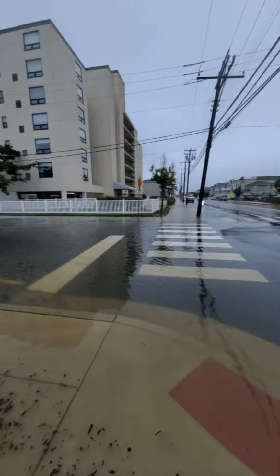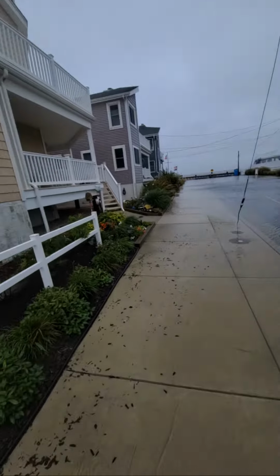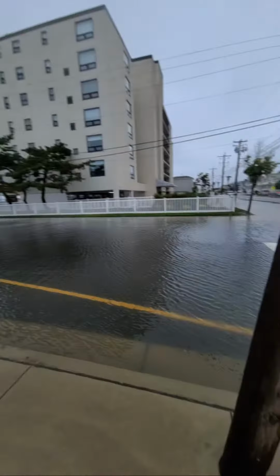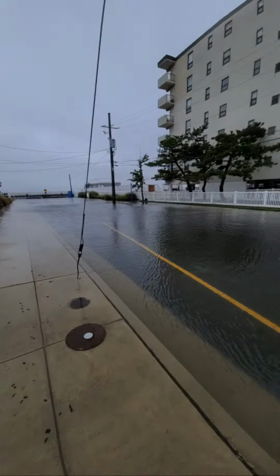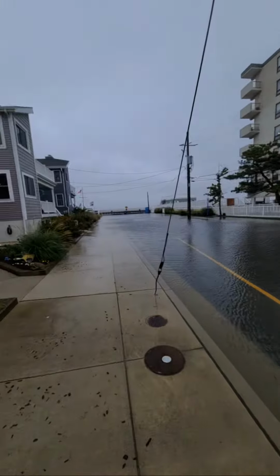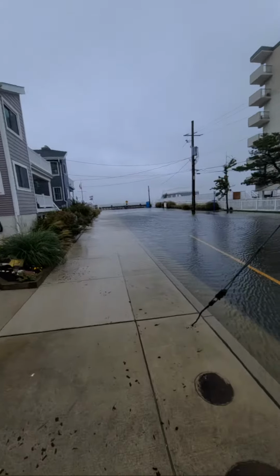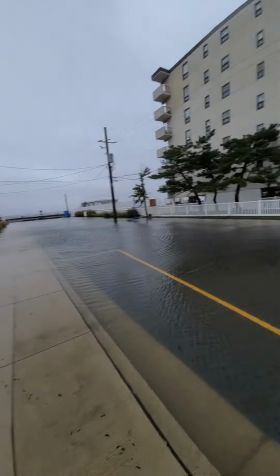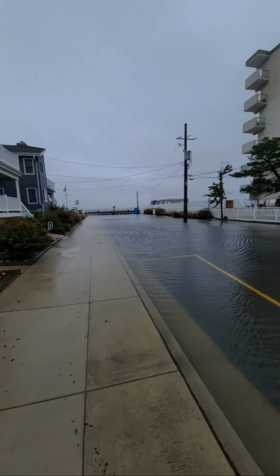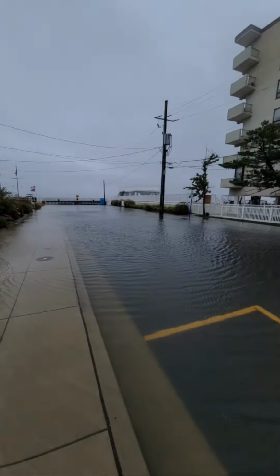Okay guys, I'm going to give you one last look at this storm surge flooding, and then I'm going to have to head out on the live stream. I got a lot of videos to record on this. Make sure to stay tuned for my full storm surge flooding video here in Ocean City. Wow, I'm amazed. First time in my life I experienced storm surge flooding.